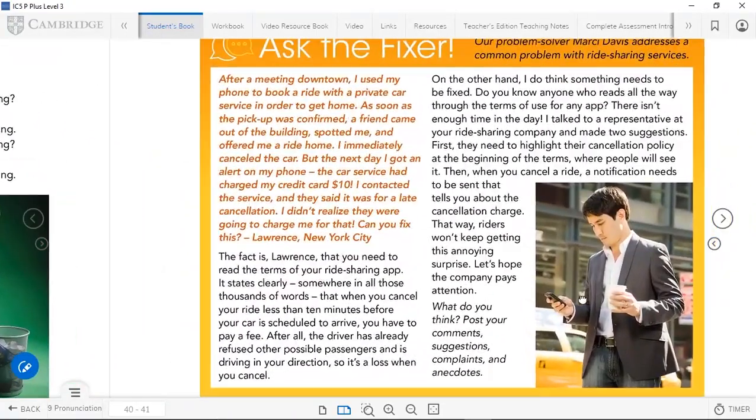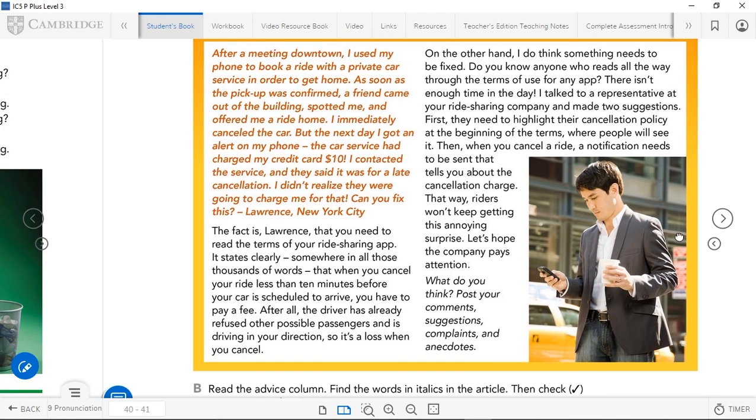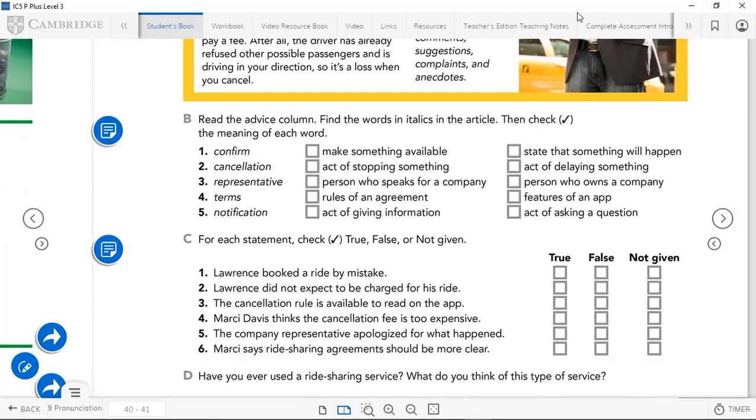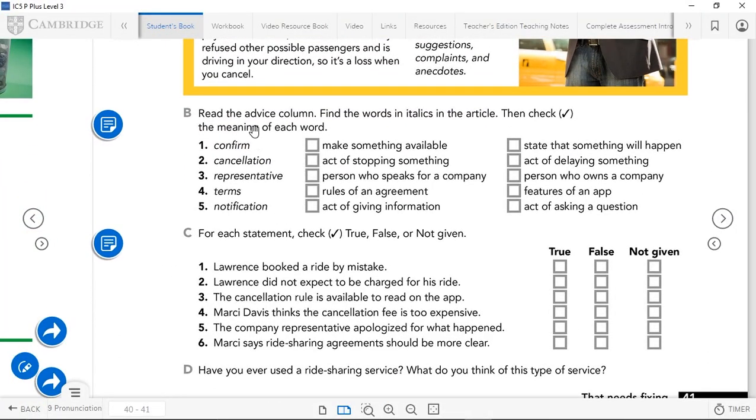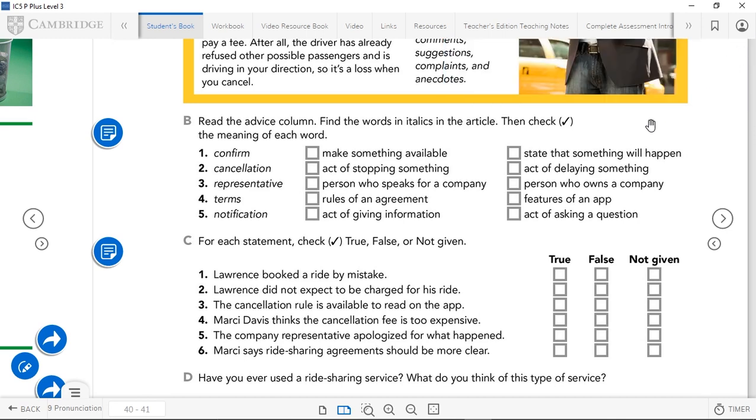Ask the fixer or problem solver. Marcy Davis addresses a common problem with ride-sharing services. Okay, read this text, and after reading it, we can complete these exercises right here. Okay, complete these two exercises. We're gonna read the advice column and find the words in italics in the article. Then check the meaning of each word, and then for each statement, check true, false, or not given. Okay, so take your time to complete this, and then we're gonna check.